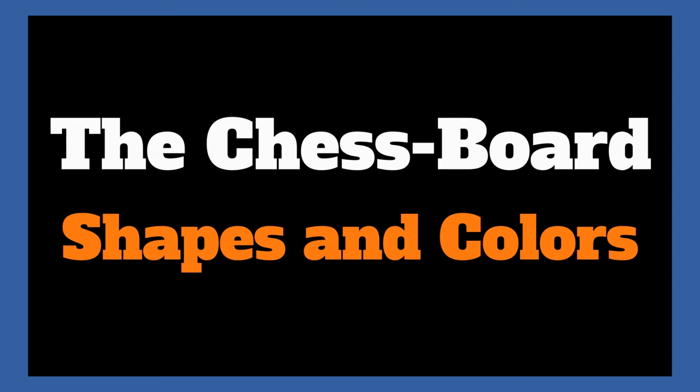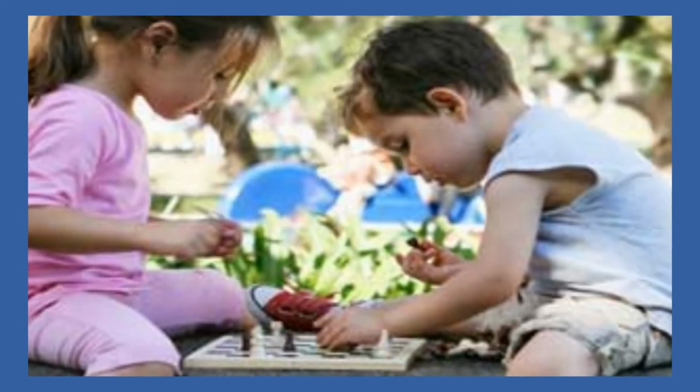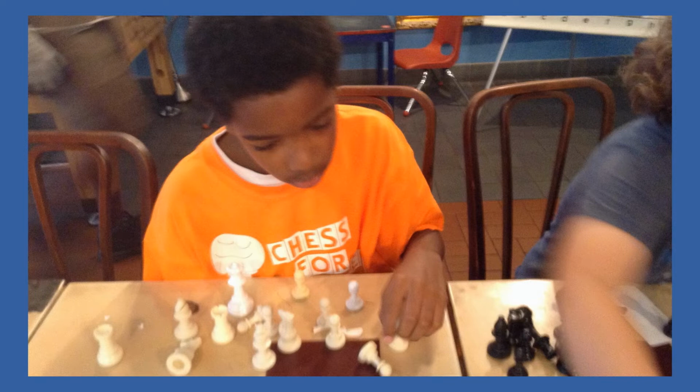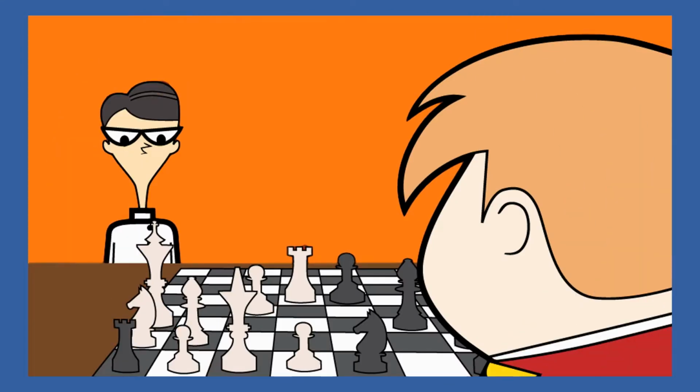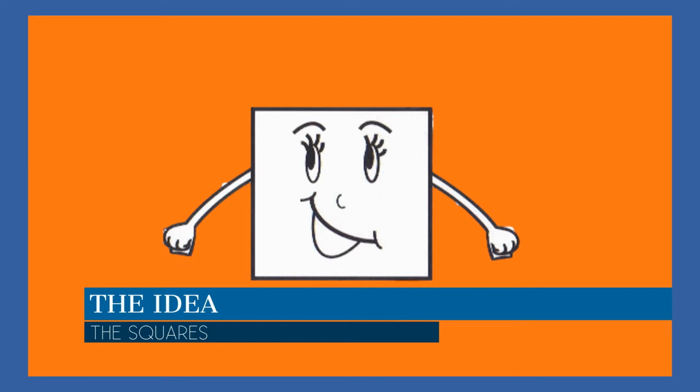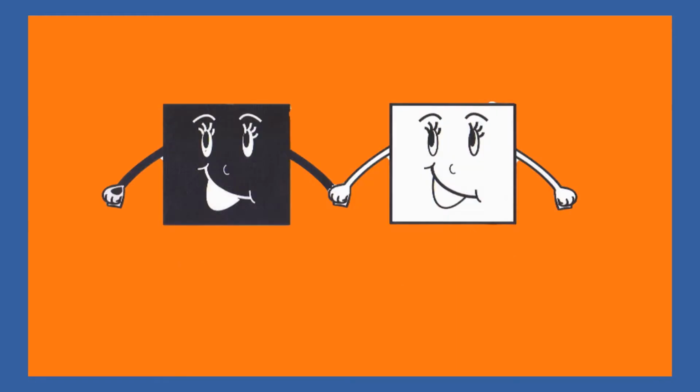The chessboard, shapes and colors. This is the section for very young children who may not be totally familiar with shapes or colors. Older children should speed through this section with little trouble. It is good to go through it to build self-esteem and make absolutely sure that there are no problems in this area. A square is just a little box that is colored light or dark. The squares are colored light or dark so we can tell them apart.